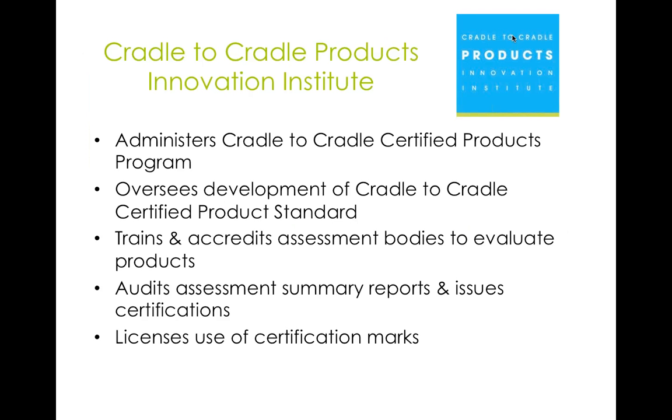As part of the scheme owner, we train and accredit other assessment bodies, as I mentioned, to evaluate products. And then as a certification body, we audit the assessment summary reports that we receive from those assessment bodies and issue the certifications. And then we also license use of the certification marks.